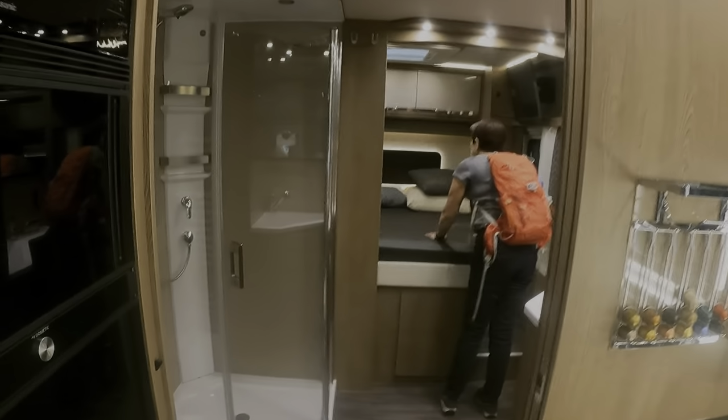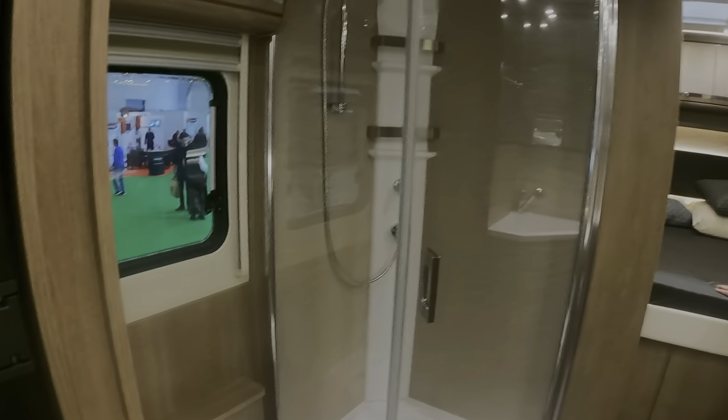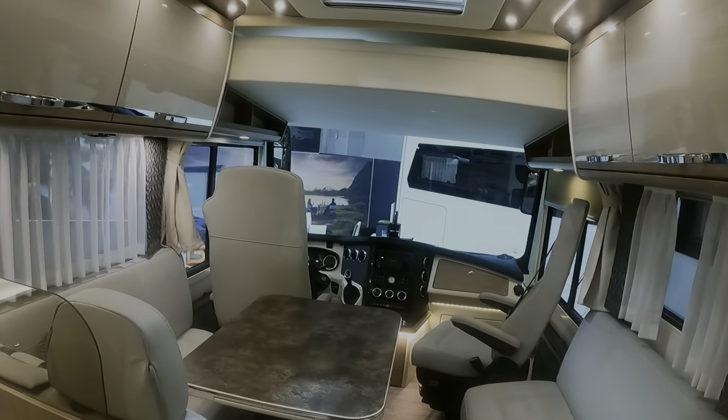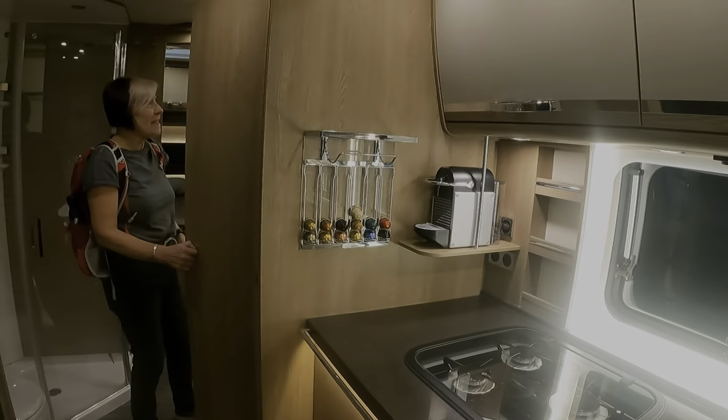Half-naked. How cool is that? We're not normally allowed to do one, are we? You can sit on the toilet, probably. It's a proper loo. Proper shower. Nice bedlock. This is fun. Stunning. Absolutely stunning. This is just stunning. Absolutely stunning. Full-size cupboards.